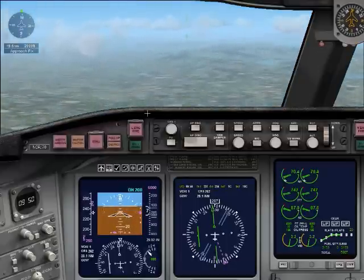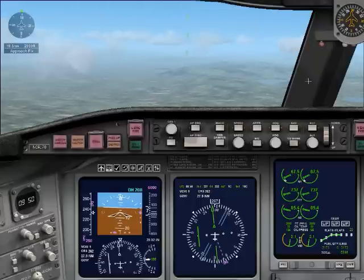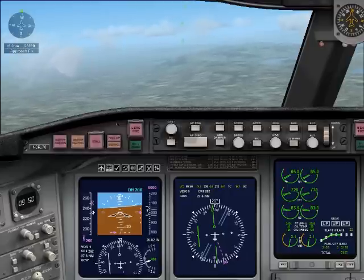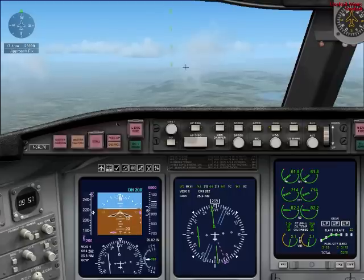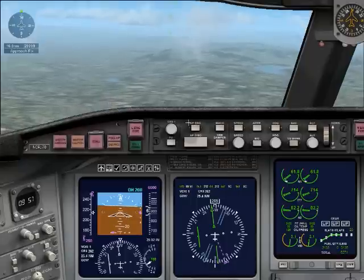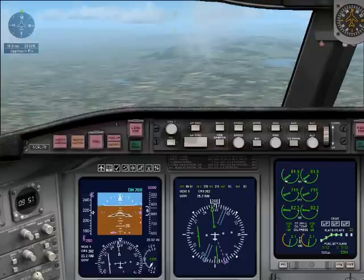Assigned altitude. Descend to 6,000 feet. Expect vectors for the visual approach, runway 23 at Glasgow. Glasgow altimeter 29902. Slowing to 210 and we'll expect the visual for runway 23, Orbit 526.